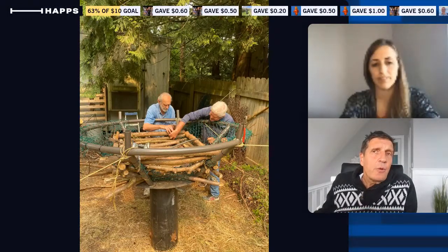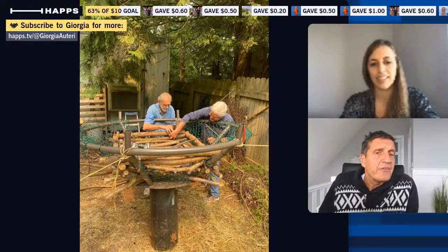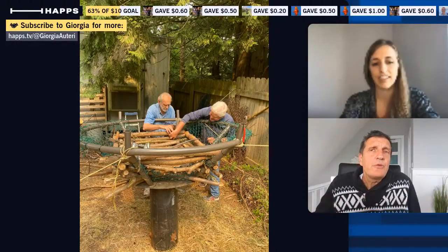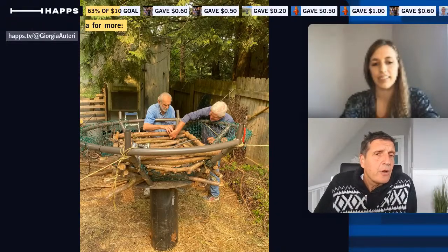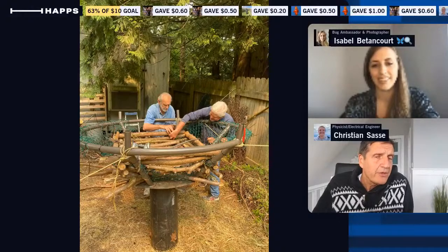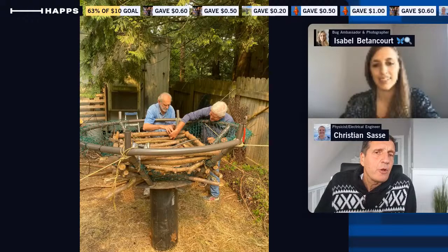So let's go back to the story now of building them. Building an eagle's nest is actually very difficult. You need a steel structure because you want something that lasts for a long time. So first you get a steel structure built or welded, and then you have to get these huge branches. And we're talking about these old branches.